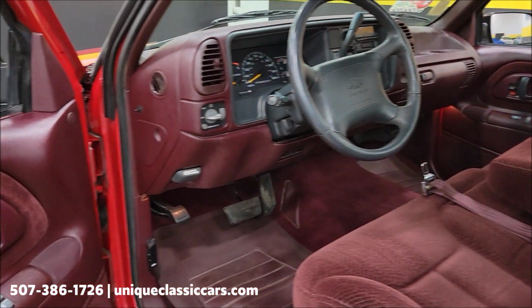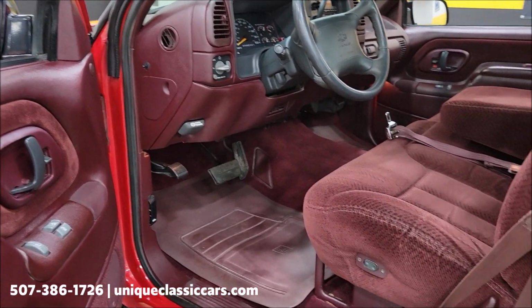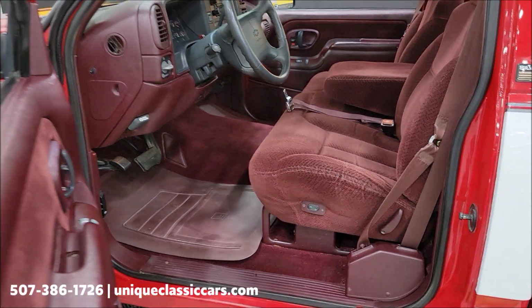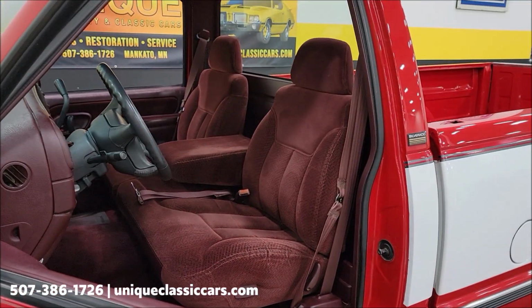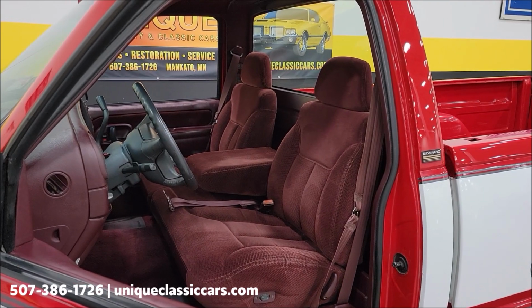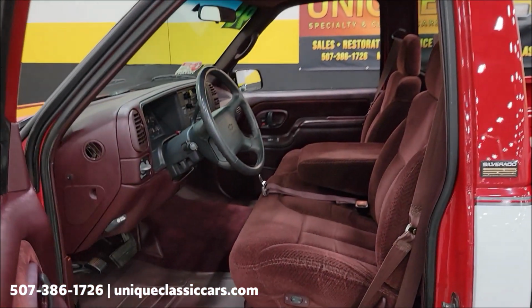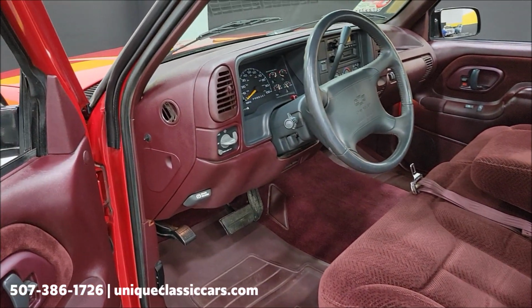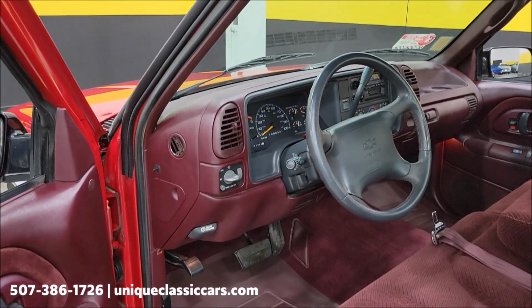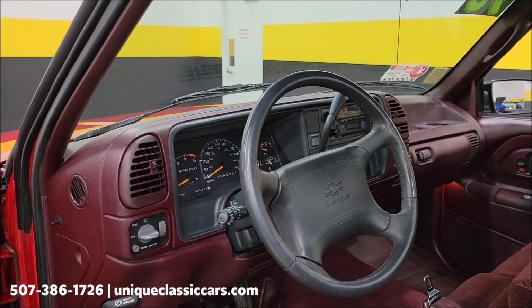Interior also all original. Power locks, power windows. Split bench seat. Let me get away from this a little bit. I'll show you the true color of this. When I get on the burgundies, right there is the color of that interior. When I get up on top of it with the camera or videos, it starts to wash it out. So that is more of a kind of a deep red to burgundy interior. Tilt, cruise, AM/FM cassette.